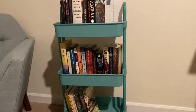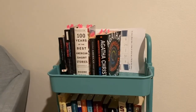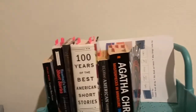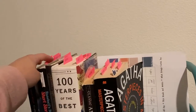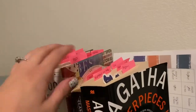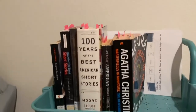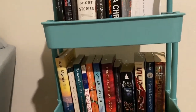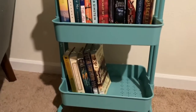Okay, so here it is with books on it. It holds more books than I thought it was going to, so I am pleased about that as well. For right now, I have my short stories on top. You can see I have little tabs for the ones I've chosen to read for each of the prompts, so I'm all organized there with my prompt sheet. I have a couple more coming from the library, so I'll pick those up in a couple days. And then here are the new books I purchased recently, and a couple library books on the bottom.